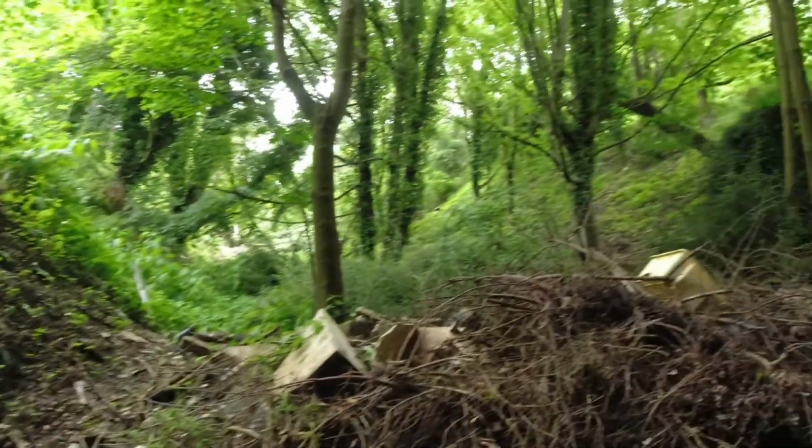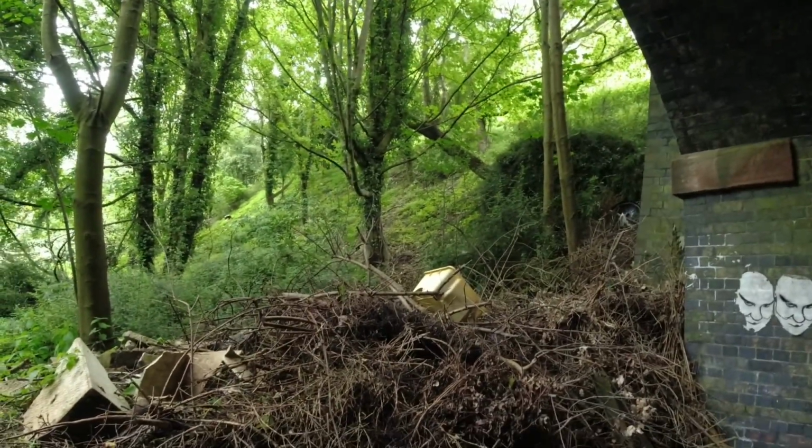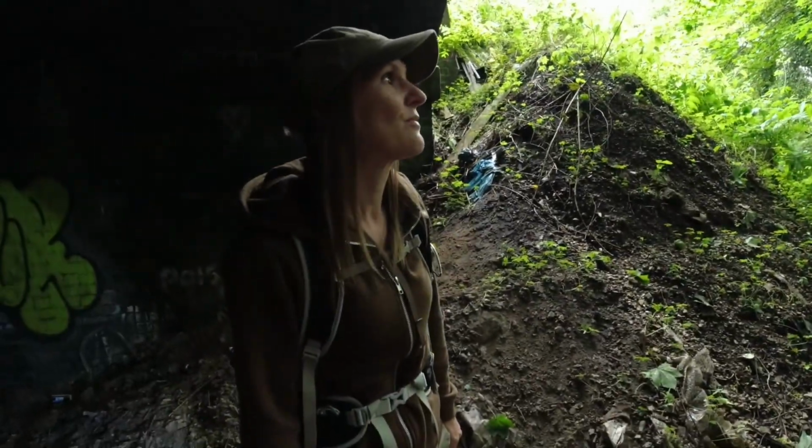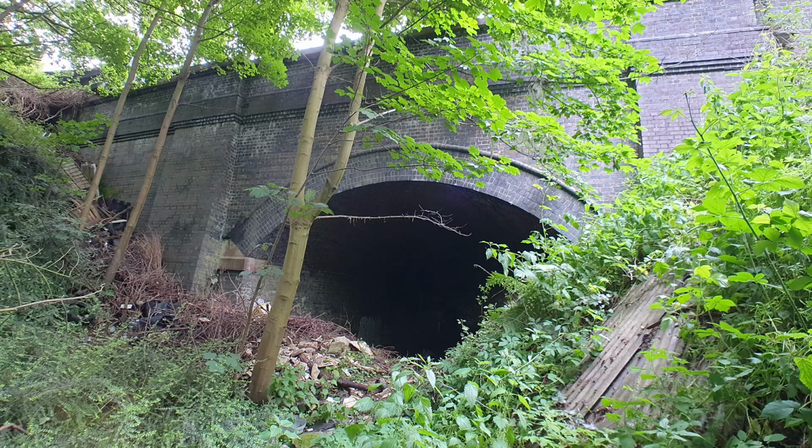But what is really cool, if you just look at the cutting, I know, the engineering that went into building this, it's so steep, and the camera doesn't pick it up, Emma. No, it really doesn't. It's very, very high. But what we're going to do is we're going to walk back through the tunnel. Right, we'll see you at the end.